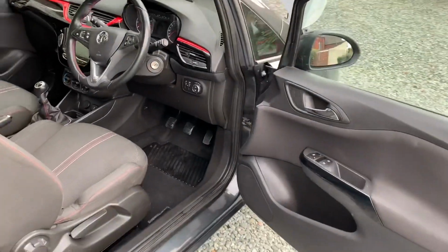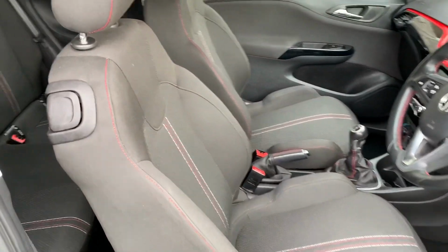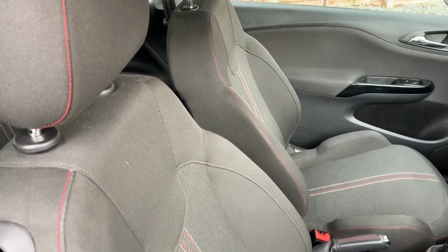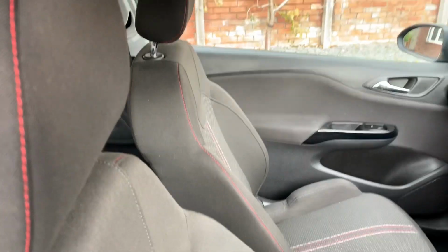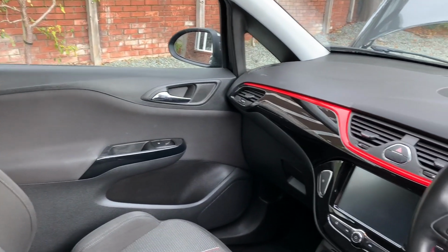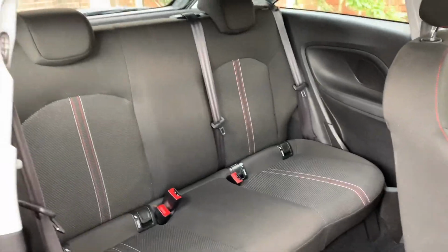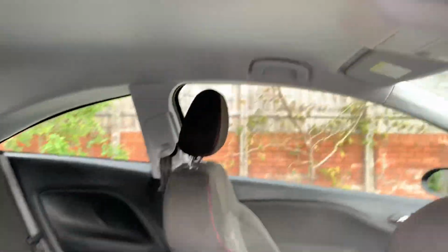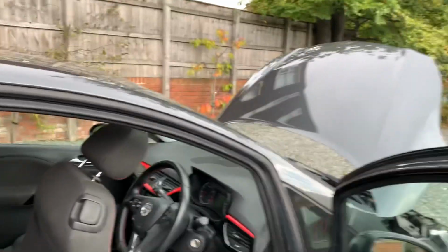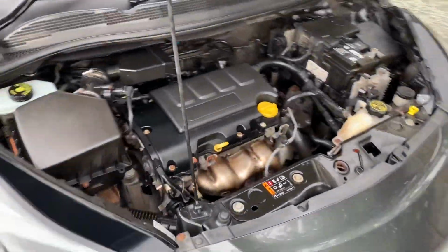Couple of electric windows. Sport seats. Leather steering wheel. Cruise control. Radio controls on the steering wheel. 5-speed manual gearbox. Radio. It's in lovely condition, as I say. And a nice and clean engine bay.